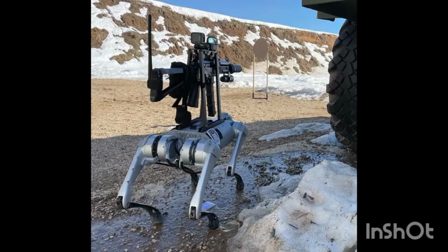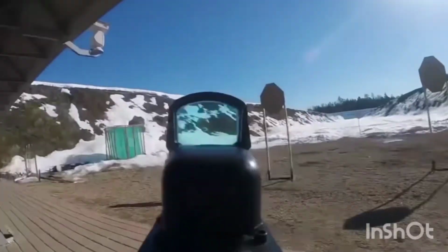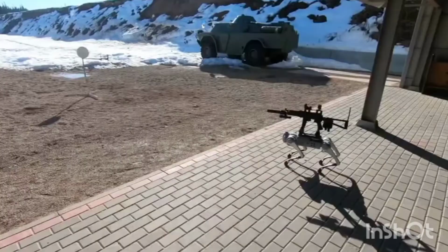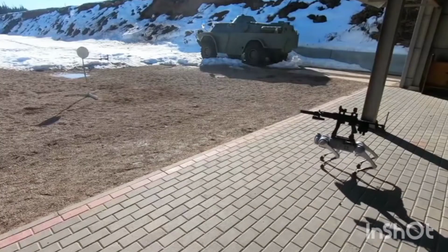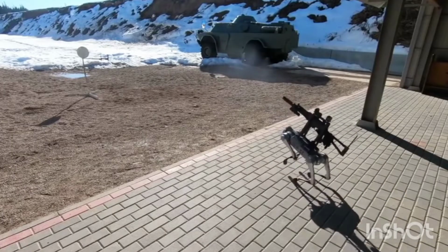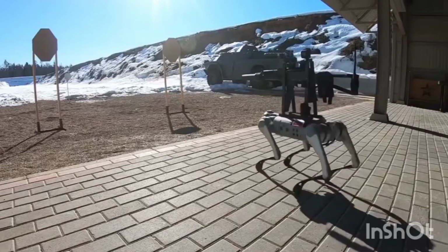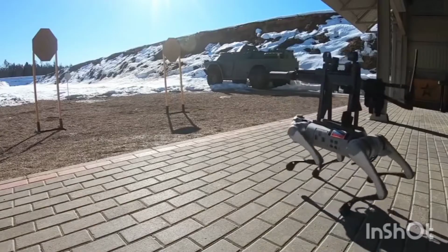The dog itself does not appear to have been designed by Adamanov. The example seen in the video, or models akin to it, can be purchased online for a few thousand dollars. Unitree's robot dog, which looks extremely similar to the one seen in the video, currently costs around $3,000, for example.